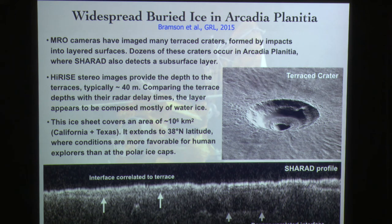There are a couple other areas I mentioned where we think there may be ground ice buried in the subsurface. And one way that we get at this interpretation is that this area in particular, Arcadia Planitia, has a lot of what are called terraced craters, where you get a break in slope within the crater. And in this case, there's a couple breaks in slope. There's a low terrace here and a higher terrace here.